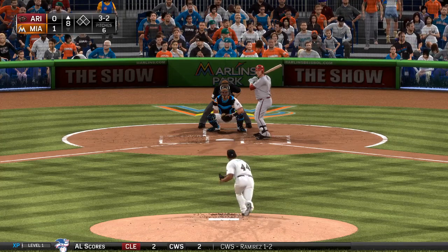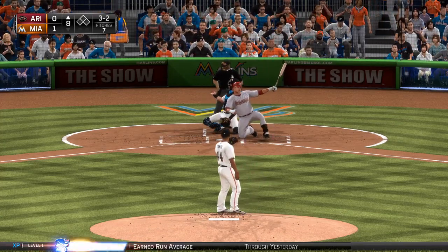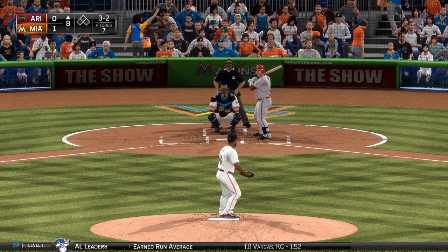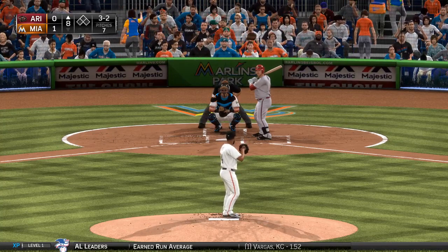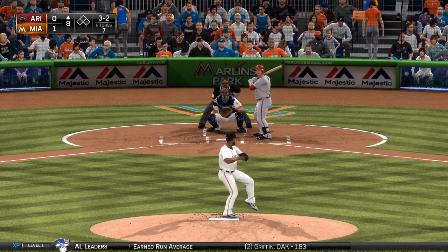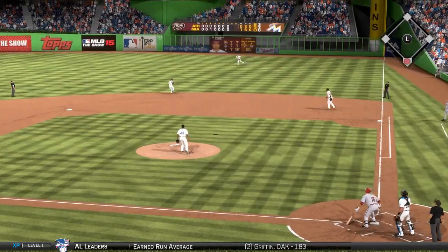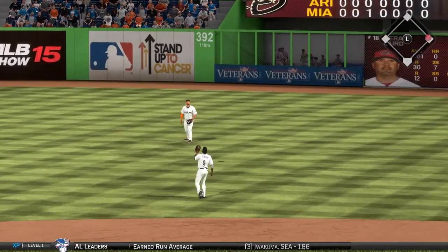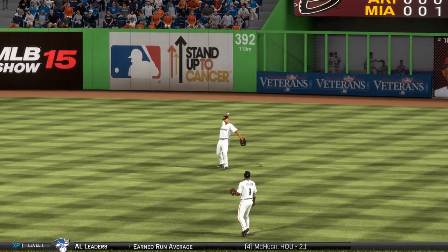Here's the payoff pitch. Boy, really making him work now as the 7th pitch of the at-bat is also fouled away, so the count will hold steady at 3 balls and 2 strikes. Another full count pitch home. Fooled him a bit as this is hit high in the air towards right center and shallow. Stanton is underneath this one, and he's got it for the first out.